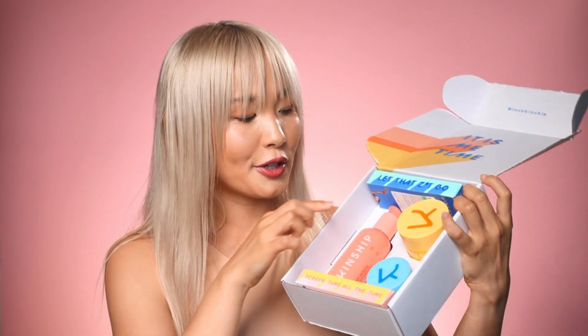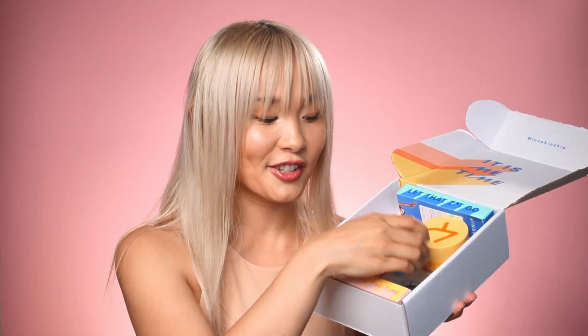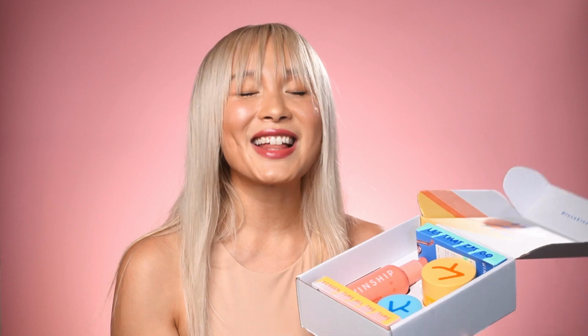Functionally, it's really great too, because you can see the steps printed on them so you know what order to apply the products in. And because the products just slot into this little slot, they don't need to use any bubble wrap or plastic tape. So I think that's really smart, and I think that literally all brands should do this. So with that said, let's take a closer look at each of the products.